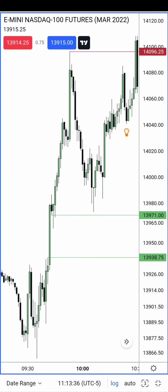It's a quick little ditty here on NASDAQ. This is right out of the teachings in the 2022 ICT mentorship on YouTube. As you can see here, we have a high taken out at 14,096 and a quarter.